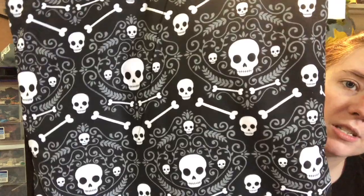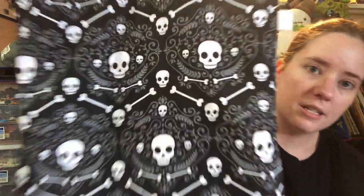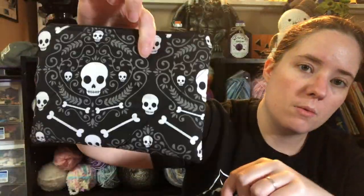And then I do have some Halloween prints. There'll be 2 of each of these. So there's, well, this one's not really a Halloween print. It could be just skulls, because I know a lot of people just like skulls. But it's like a skull print. There it is up close with a notions pouch.